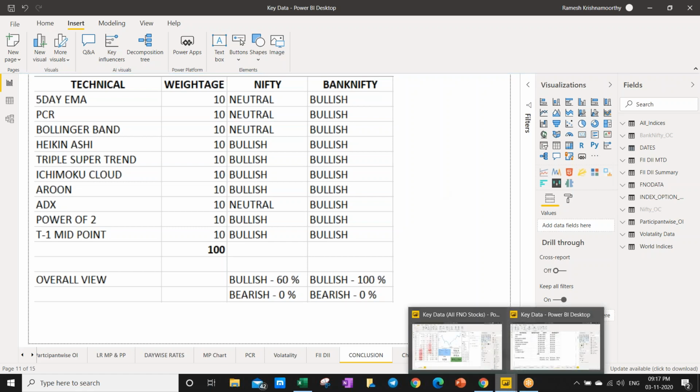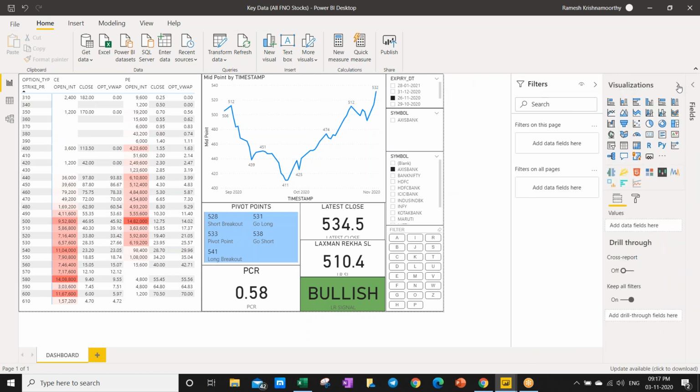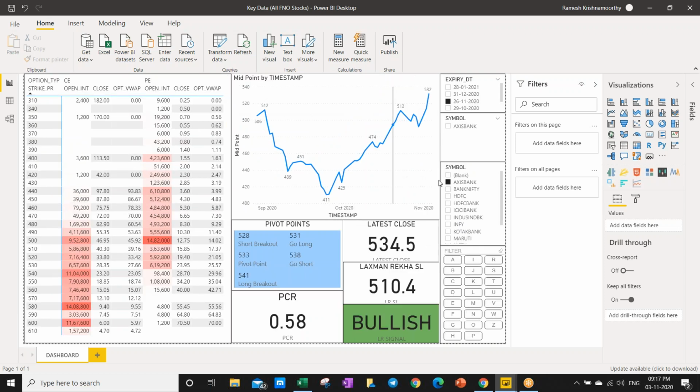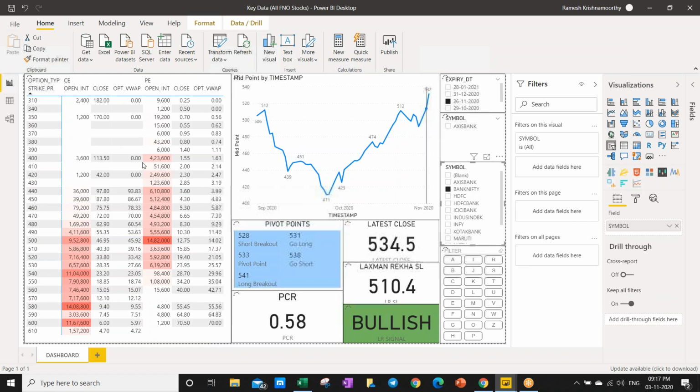And, okay, this is a stock. Let me just take you to the stocks also. All the key stocks, what is the status? We'll start with Axis Bank. Axis Bank is bullish, you can see the levels here. And then Bank Nifty, let us see the Bank Nifty. Bank Nifty we've seen already, nothing new.